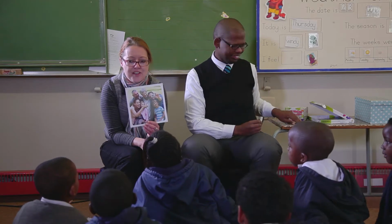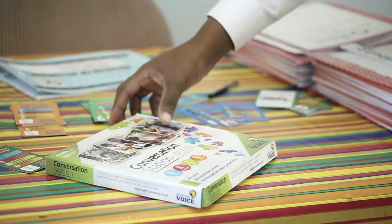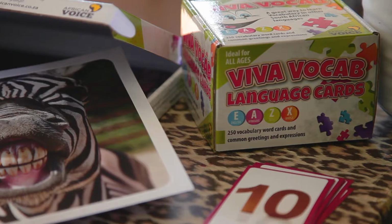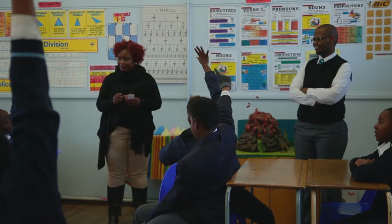For many learners, their English skills have not been developed or supported enough to handle this transition. Two teachers, Sarah Olsen-Define and Catherine Thompson, have collaborated to develop two games, Conversation Station and Viva Vocab, which are marketed by Learning Tools. These games have been designed to help learners develop critical thinking skills and proficiency in 4 languages: English, Afrikaans, Xhosa, and Zulu.